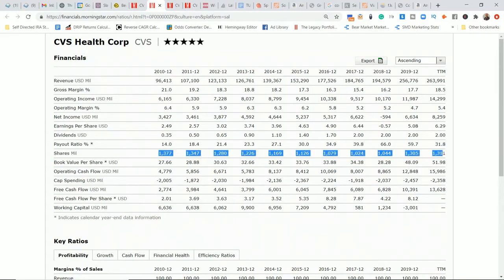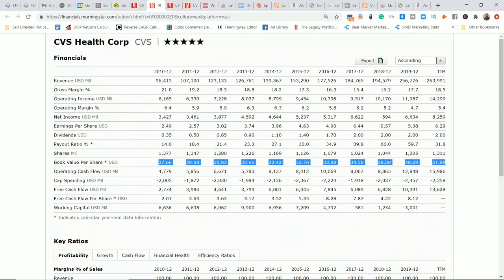About the same amount of shares, a little bit less. Book value per share has almost doubled. Book value per share is also known as shareholders' equity. This is the number that is left over after subtracting total liabilities from total assets. If this is a positive number, it's called being in a net asset position.